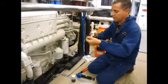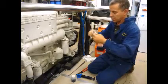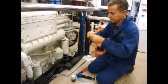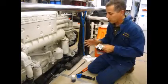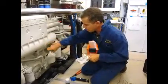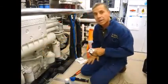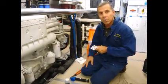Okay, so now I've got my tube with oil in it. Got my rag to keep it from spilling. And now I'll throw this away. I'll put this in a plastic bag, and I'll do the same thing for each engine, generator, transmission, and each other part that we might be drawing oil from aboard this vessel.